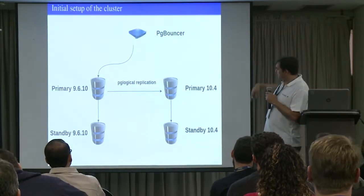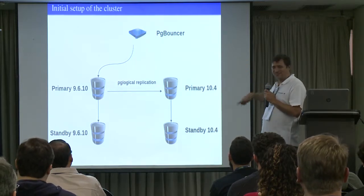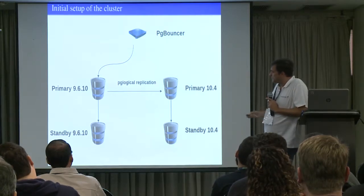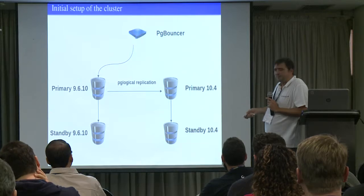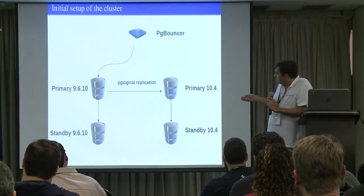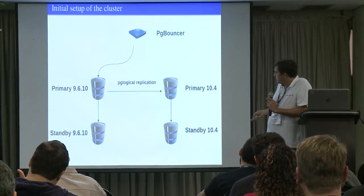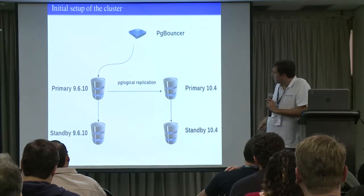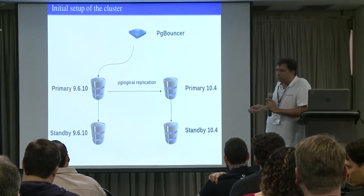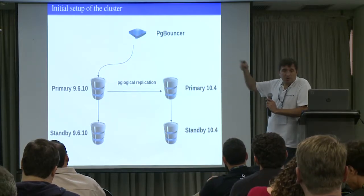So this is another infrastructure, very similar to the old one. I used the same drawing and just changed a few things. We've got the PgBouncer pointing to the primary, which has a standby. It could have 2, 3, 4, 5 standbys, whatever. And we just create a clone of the whole infrastructure. So we've got another primary with 10.4, and its standby, clean. And we set up pglogical replication from 9.6 to Postgres 10. So we initialize it. It will copy all the schema and start copying table after table.